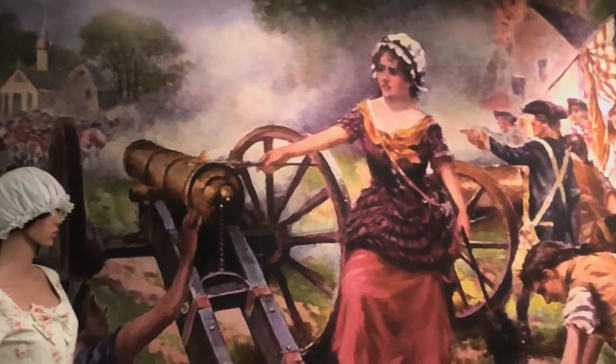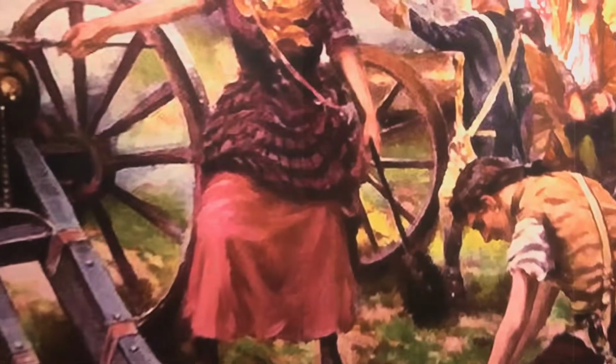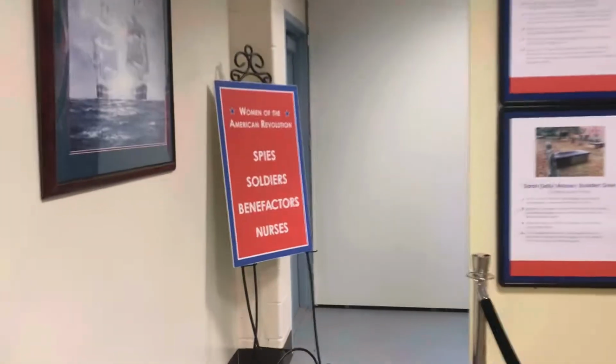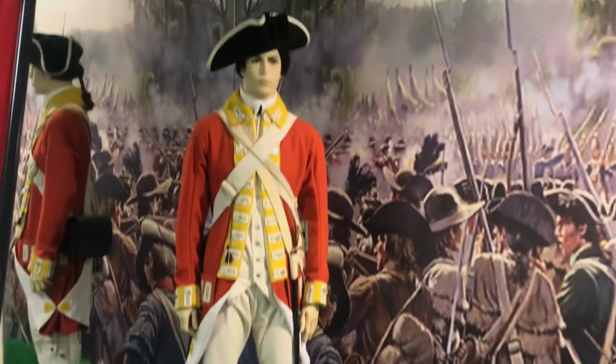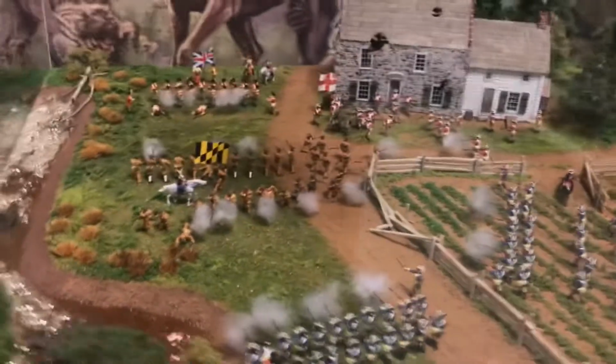Women that served, and many women did, both in the French-Indian War and, of course, the American Revolution. And what do we have here? Our British soldier, really neat backdrop. A really neat diorama.